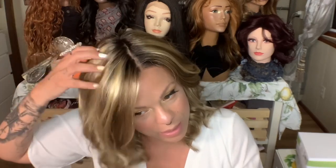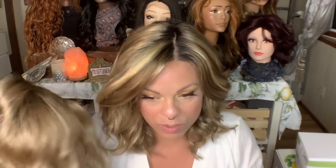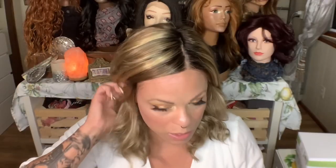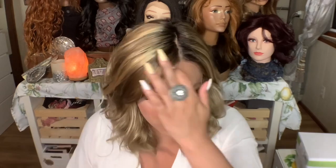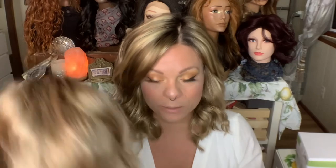So you've seen the two colors, so you can kind of see which you might prefer, but you see that they are very similar. I think I do prefer this one with the root 8. This one's pretty cute as well. So let me know down below which one you like better. The first one I had on or this one here. So we'll just call this root 4 and root 8.